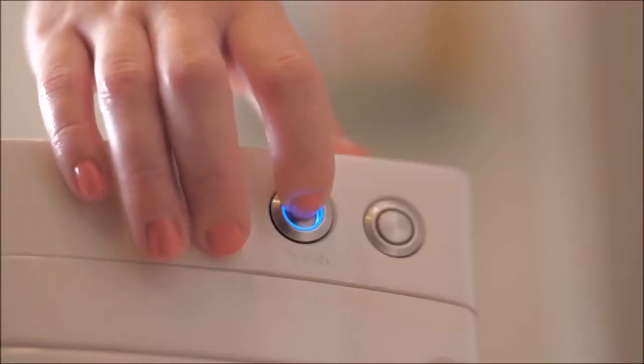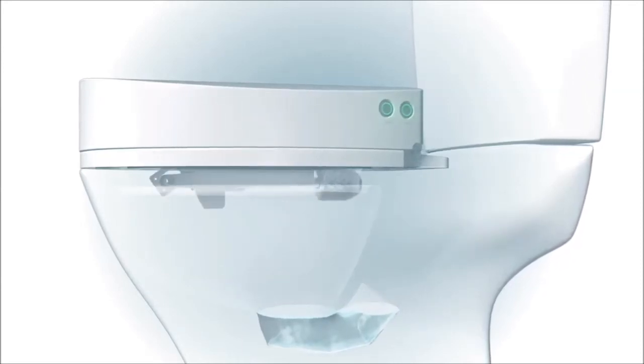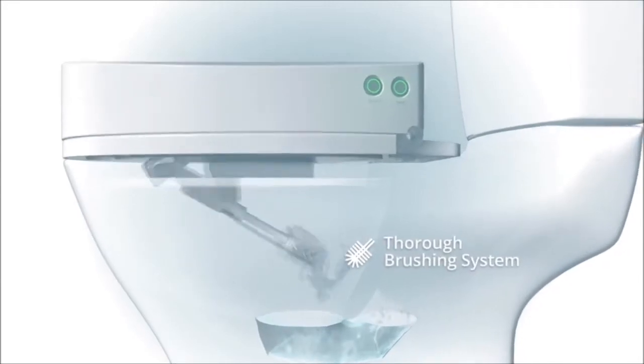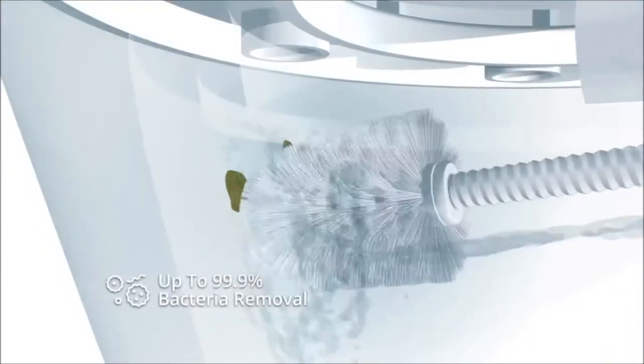At the touch of a button, it makes your toilet clean and shiny. A smart sensor scans your toilet shape, and a smart robotic arm goes out of a hidden cell and gets to every spot in the bowl. Equipped with a jet of water and soap, the brush rapidly rotates even underwater. Dirt and bacteria don't have a chance. You won't need to take care of anything.